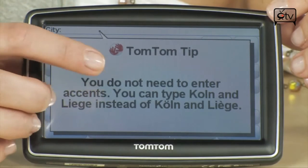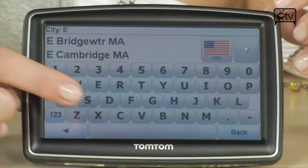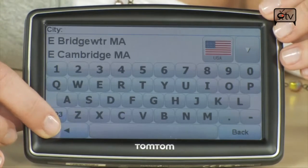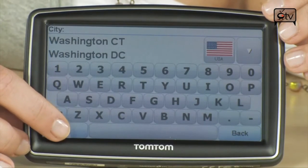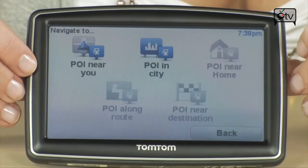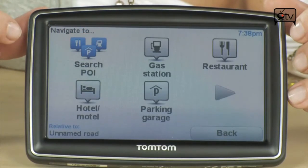Alrighty, here we go. And you just type in your city like so, a QWERTY keyboard pops up, and you can easily find all of your POIs. All right, let's get out of here by hitting back. There we go. Let's go into POIs near you, see what it pulls up, okay?